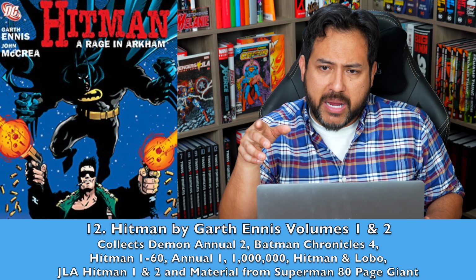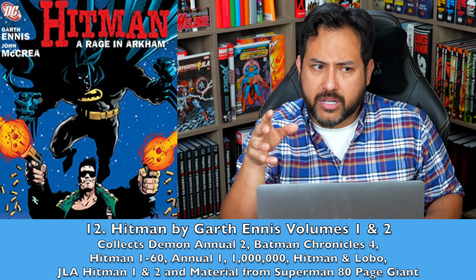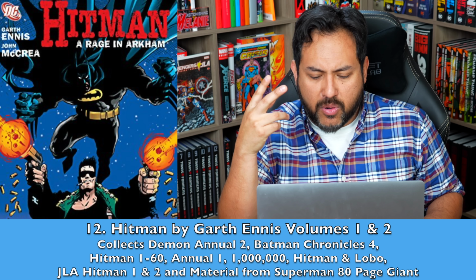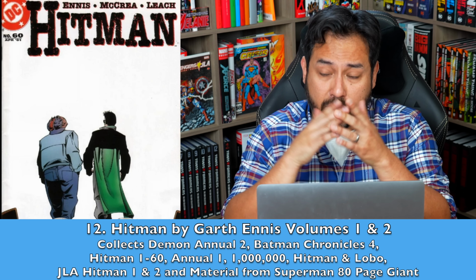Number 12. Oh, hell yes. Hitman, baby, by Garth Ennis, Volumes 1 and 2. This is a series that has been collected in trade paperback. It's got Garth Ennis' name. How has this not been collected in deluxe hardcovers at the very least? It would just take 2 Omnis to do all of this, including his first appearance, which I collected in here with Demon, Annual number 2.